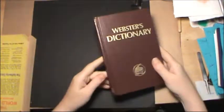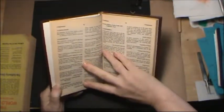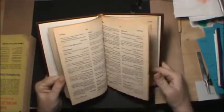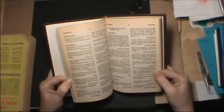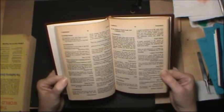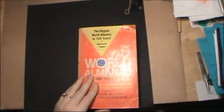And then there was this one, and it says dictionary, but it's not actually a dictionary. It is a book of quotations. So this one has lots of different fun quotations I can use in my projects. And this one's organized by topic. It's like confession. The confession of evil works is the first beginning of good works. From Augustine of Hippo. Okay, where the heck is Hippo? Anyway.